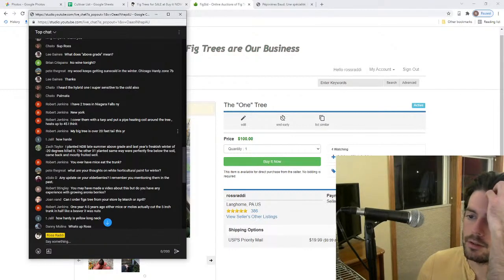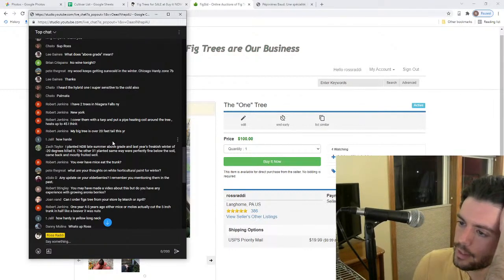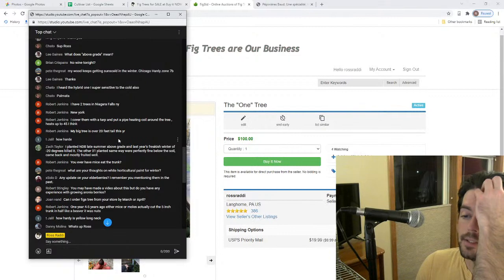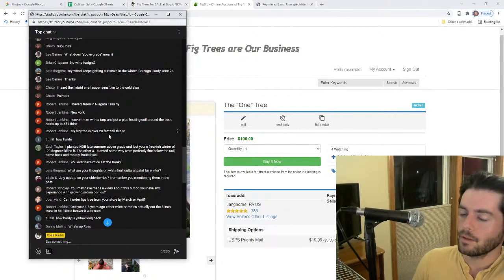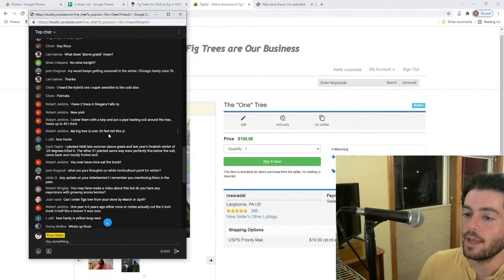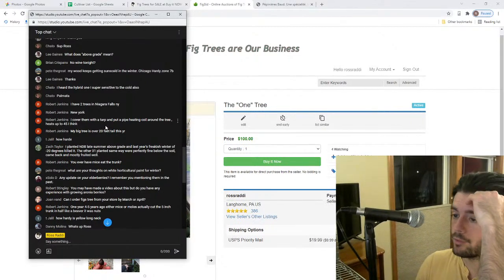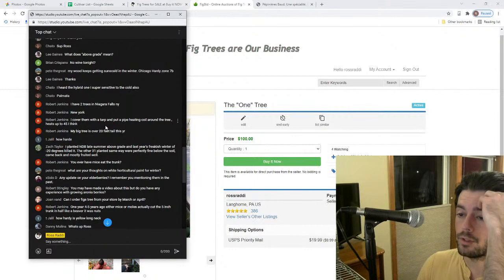Zach says, I planted Noir De Barbantain late this summer above grade, and last year's freakish winter of negative 20 degrees killed it. The other 31 planted the same way were perfectly fine below the soil. Yeah, well, negative 20 degrees will do it, man. If you're looking for that variety again, let me know in a few weeks. Reach out to me on FigBid, and I'll send you a couple cuttings of Noir De Barbantain.